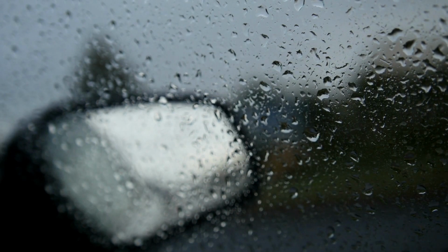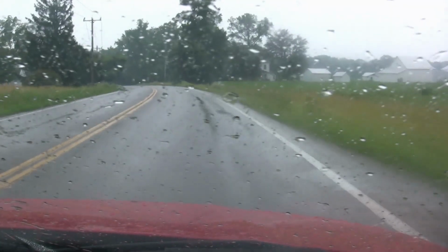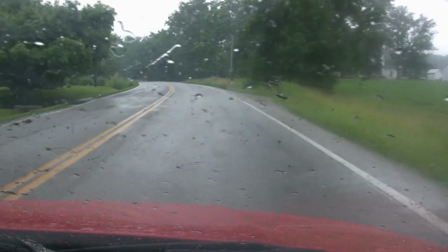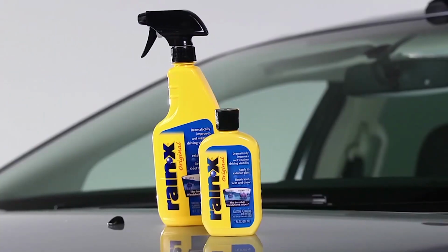Improve your visibility in the rain with the bottle of Rain X. It's like having a force field against rain for ultimate comfort and safety while driving. Also removes frost, ice, and even bugs really easily.